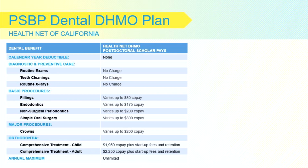Non-surgical periodontics up to a $200 copay, and simple oral surgery up to a $300 copay. Crowns, this is a great benefit. Crowns are very expensive. Even with good dental insurance, they could be $600, $700, $800 out of pocket. Your plan has a maximum copay of $200. Very rich benefit.